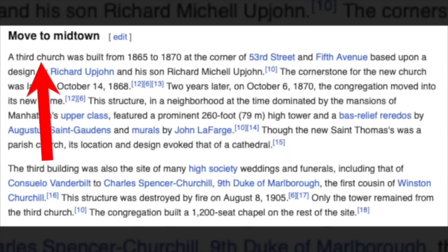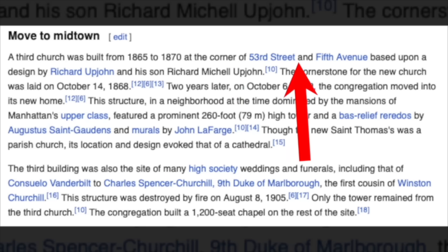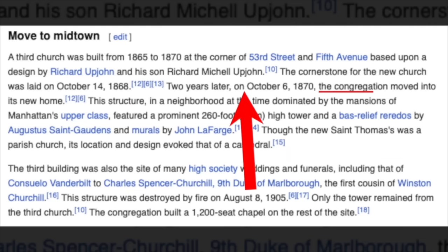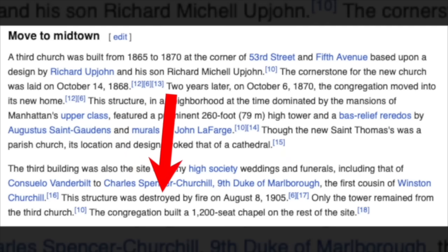When a third church was built from 1865 to 1870, supposedly, at the corner of 53rd Street and 5th Avenue, where Richard and his son, is this a nod to Mason? Where they designed the place, and the cornerstone was actually laid in 1868. And 2 years later, the thing was done. So not 5 years, it was 2 years. And the third building, this structure, was destroyed by a fire in 1905.